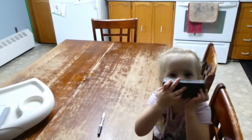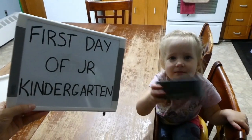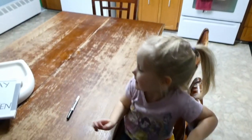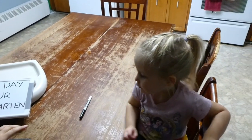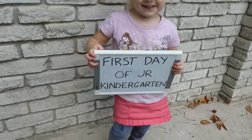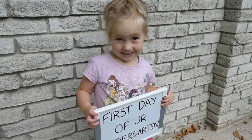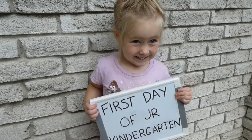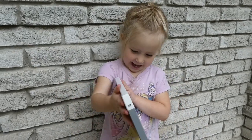Here is Zara. I just wrote her sign, her first day of junior kindergarten sign. So we are going to go outside and take your picture. This girl is the queen of her fake smiles. Show me your smile for your picture today. I love it. Are you so excited?